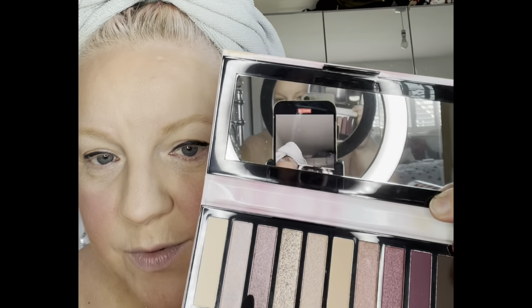There we go. So even if I was to leave it at that, I've given myself a really nice sort of radiant open eye. Anyway, I'm not going to leave it there. So with the dual-ended applicator that comes with this particular product, I am going to use this really lovely one, it's the third one along, so it's this one here, which I'm really falling in love with.